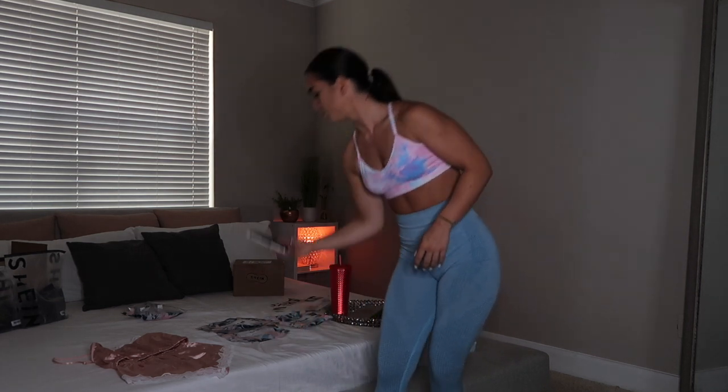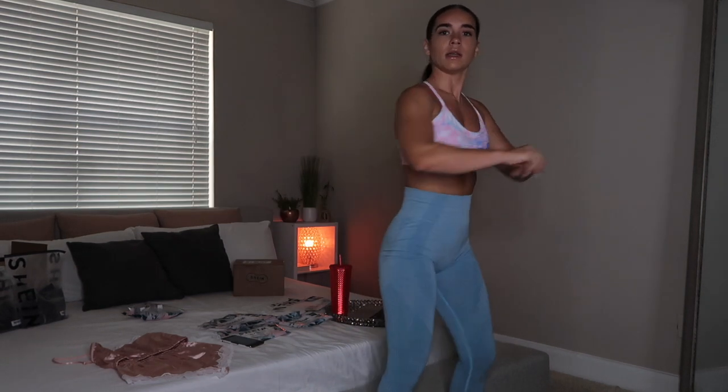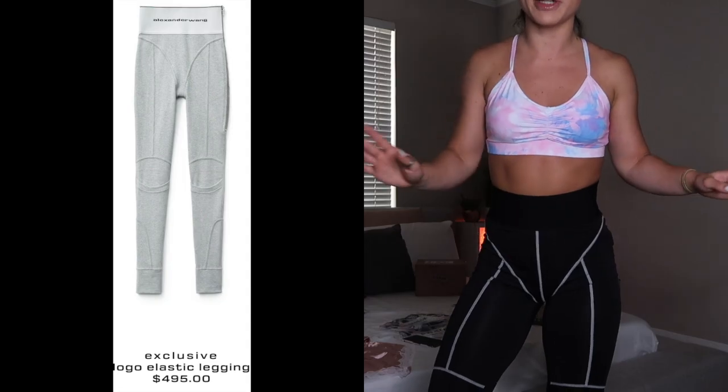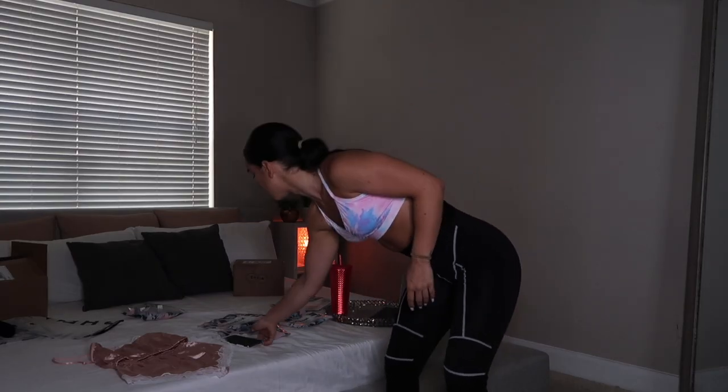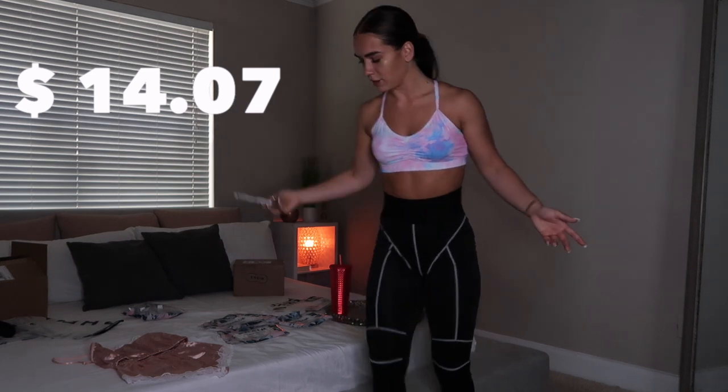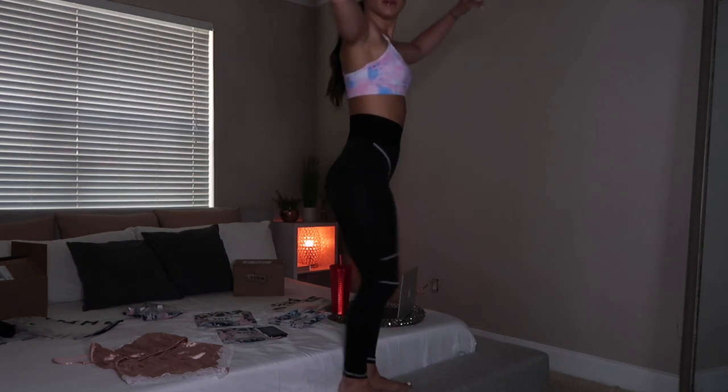These were what? $14.07. So I really like these. For 14 bucks, this makes me happy. I feel like they passed the squat test. I found this girl wearing these in public one day. I was like, oh my God, where did you get those knockoff leggings? And she was like, Shein. They were like, how much is this? These were $14.07 too. Here, you got a full view.